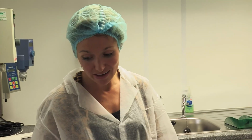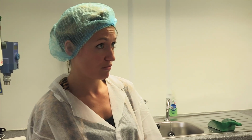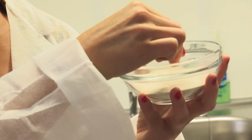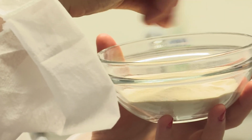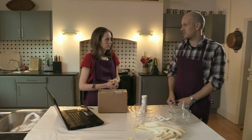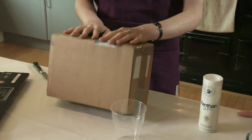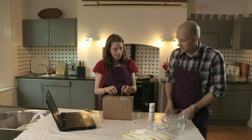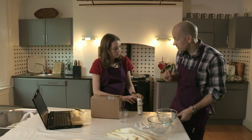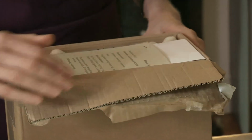Where does the xanthan bacteria actually come from? Well, it was found originally growing on cabbages. On cabbages, in your cabbage patch at home. Really? Yep. You've got a box of bacteria. Yes, in here is the bacteria, and the bacteria in here is what secretes something called xanthan gum. It just produces it, it secretes it.